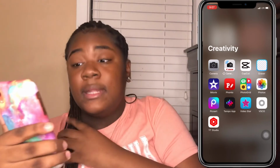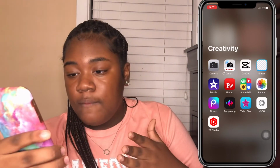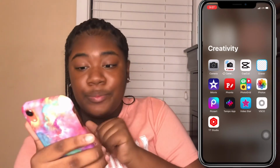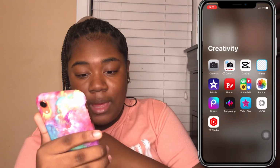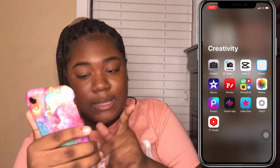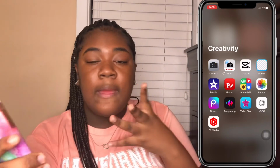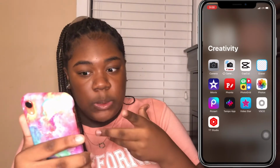I really don't even understand iMovie. So yeah, I'm just gonna stick to CapCut. Then we got photo grid editing. I already went over photos. Then Pixar editing, and Tipo app, like those little videos that I be seeing on Instagram and stuff.